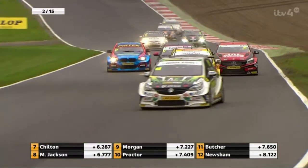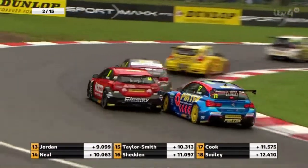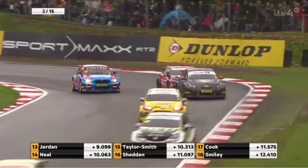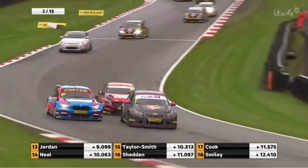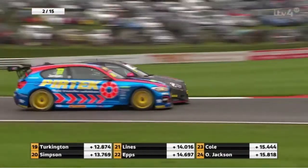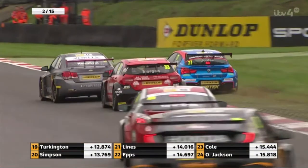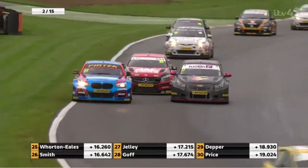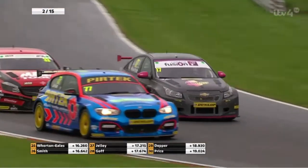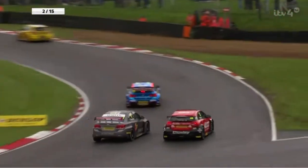Where's Andrew Jordan at the end of the lap? He's 13th. But Turkington has actually gone backwards. He's down in 19th place, so he's lost 2 places. Yeah, so Sutton's gained, Turkington has lost out. That's what I was saying on that first lap. He's losing places, waiting for the track to come to him. Jordan round the outside of Newsham, they touch, and Andrew Jordan keeps his foot in. This is also going to be fascinating for Dunlop's Forever Forward Award come the end of the weekend to see who's been the best advancer, because you've got people rising and falling up the order.